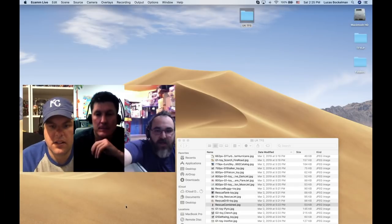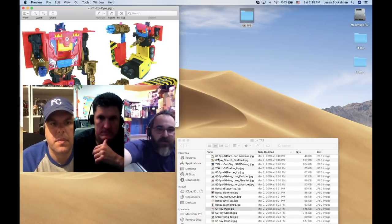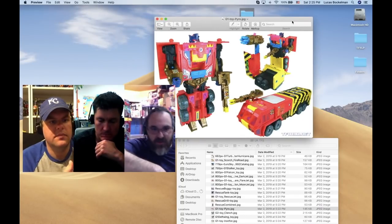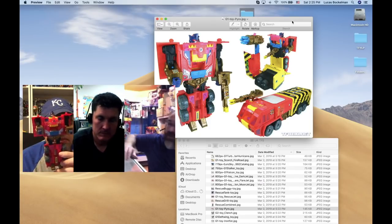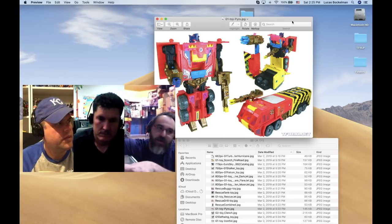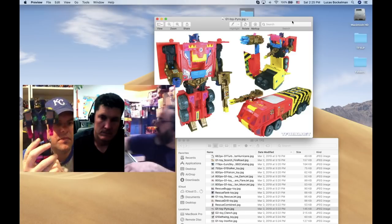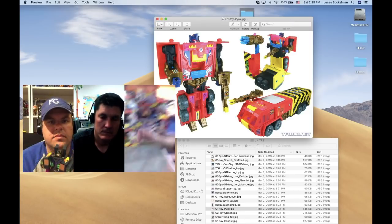So we'll wrap up with Pyro and Clench, and both made it into Bakkan sets. Pyro and Clench, these were called the Obliterators. They were released twice in the UK. The first time they were released as Pyro and Clench. The second time they didn't have names; they were just called the Obliterators, and they came in Generation 2 boxes, which you can see right here.